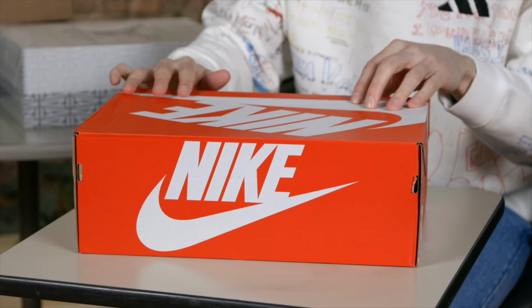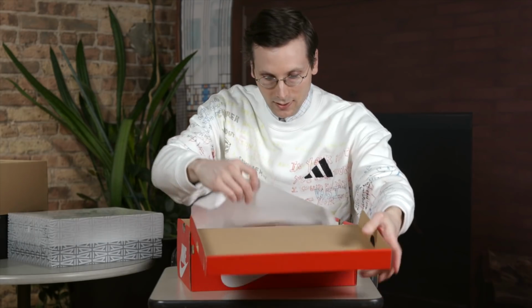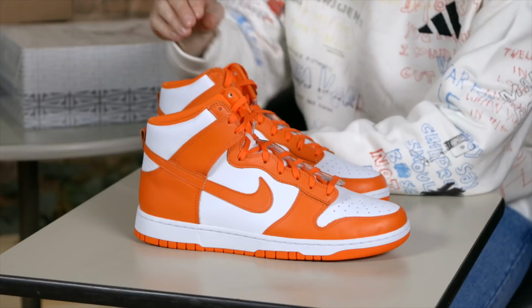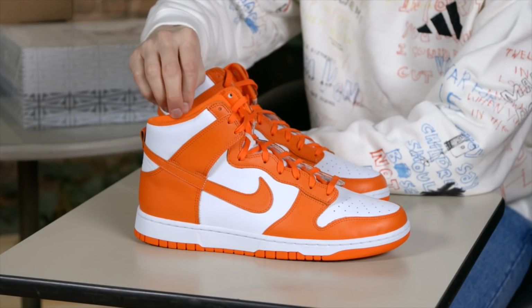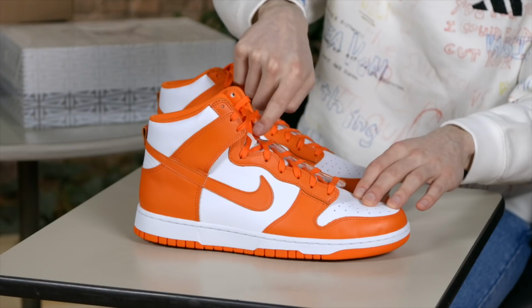Up next is another classic shoe. This one I got on the sneakers app. It was during a restock. It's the Dunk High, and it's in this beautiful white and orange color. It's a simple, classic shoe. I love these orange laces on there.